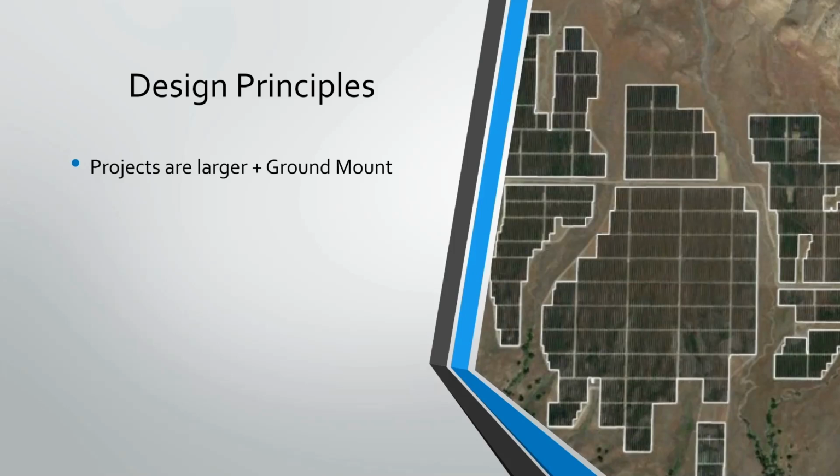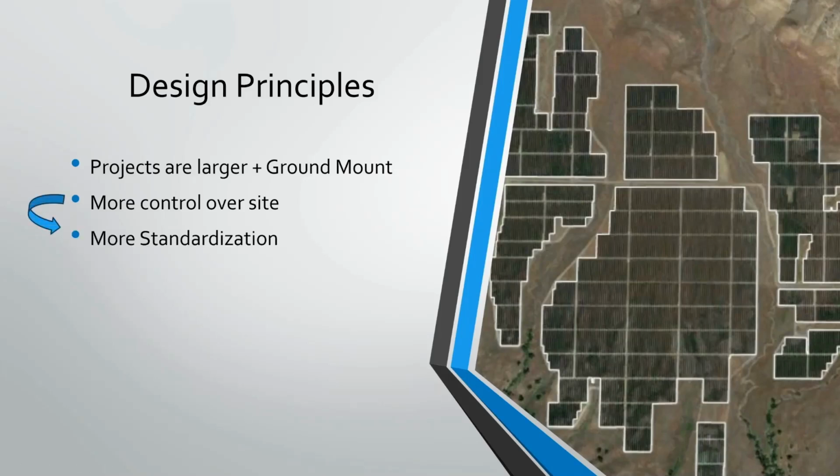500 megawatts. And because the sites are so large, oftentimes we as designers have a lot more control over the site. We can choose how to group our modules into rows and where to put roads, unlike being at the mercy of a rooftop unit or a vent pipe on a rooftop. And this is a great thing, and it leads to way more standardization.